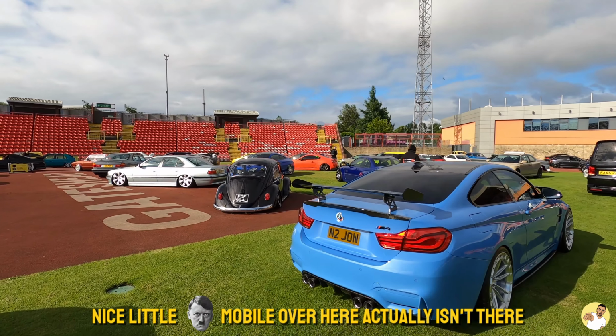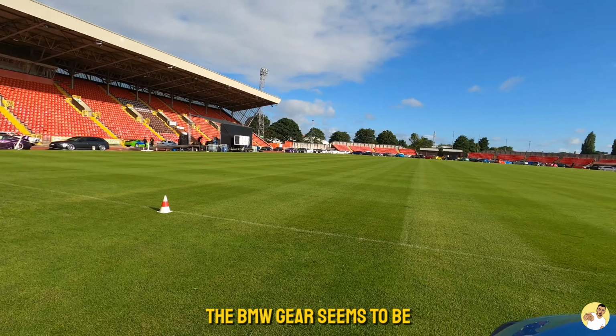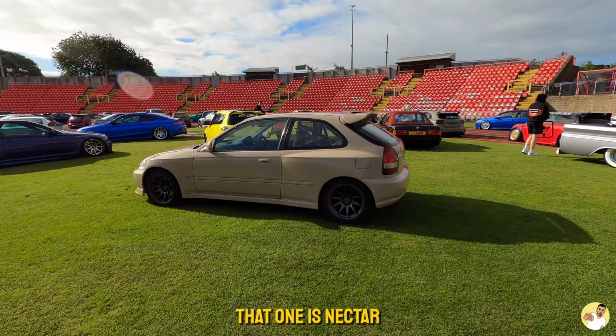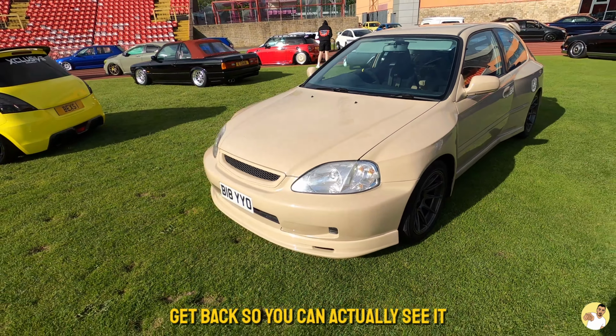Nice little Hitlermobile over here, actually, isn't there? Check that out. You're going to see a lot of bags, a lot of air today, a lot of VAG stuff, but the BMW gear seems to be really popular nowadays, doesn't it? That one is Nectar. The smooth in wide body. That's lovely, that. Get back so you can actually see it.